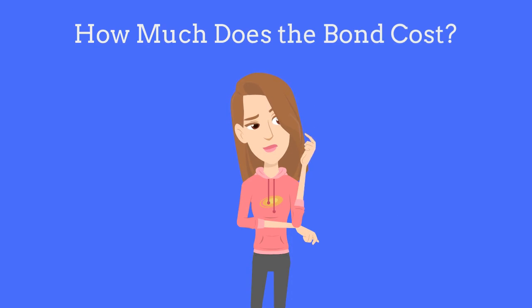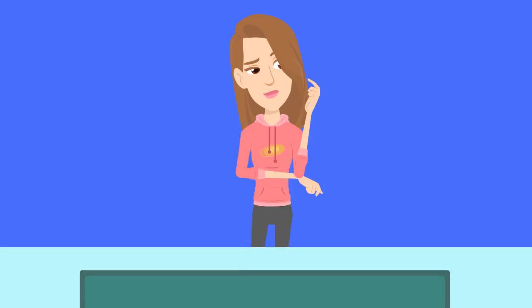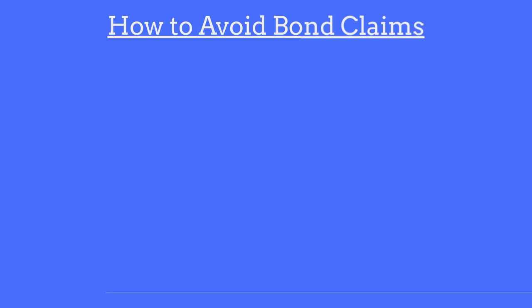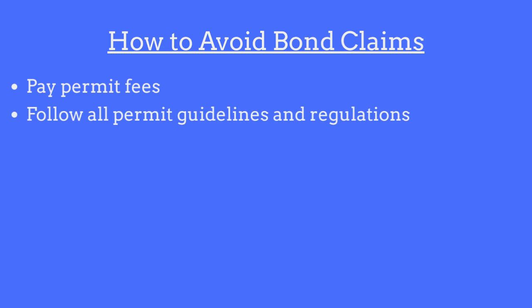So how much does the bond cost? An Alaska land use bond costs anywhere between 3% to 5% of the bond amount each year depending on the applicant's credit score. So how can principals avoid claims made against the bond? In order to avoid claims made against the bond, land use permit holders should adhere to the following guidelines. Pay all permitting fees on time and in full, and follow all land use permit guidelines and regulations.